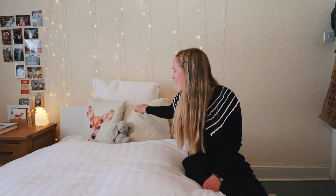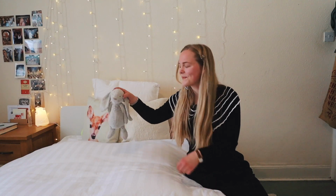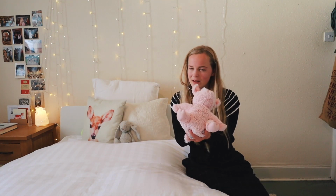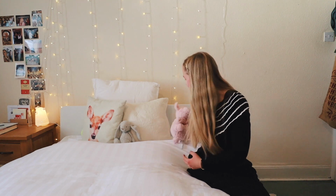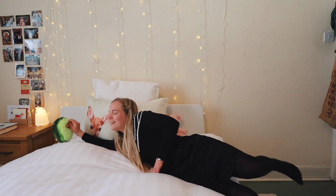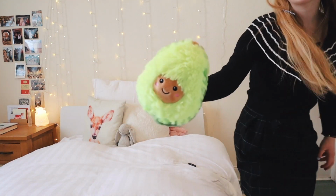This cushion was from eBay, this one's from Dunelm. I've got my childhood favourite soft toy. This is a microwave one, like you can use it as a hot water bottle. And on the other side, I'm gonna have to make my bed after this. I've got the cutest avocado. It's so good. It's so lovely to hug at night. I would totally recommend you getting one of these.